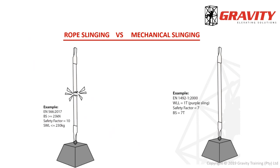In the picture, you will see the main differences between rope slinging and mechanical slinging. Most of our rope slinging, you will see there, has its EN manufacturing date and a COC to which it has been designed for. It has a breaking strain of roughly 23 kilonewtons, which gives me about 2,300 kilograms. I'm not going to round it off to the exact number, but you get the idea. So 23 kilonewtons is breaking strain.